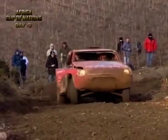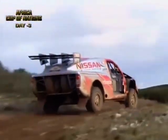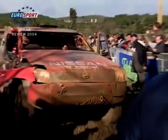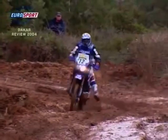On stage 2, Gino de Villiers tested the roll cage of his Nissan early on. Luckily, he made it to the finish. His teammate Yves Loupé was out already with an electrical problem. This was a sign, perhaps, for Nissan that we're going to face a very tough Dakar.